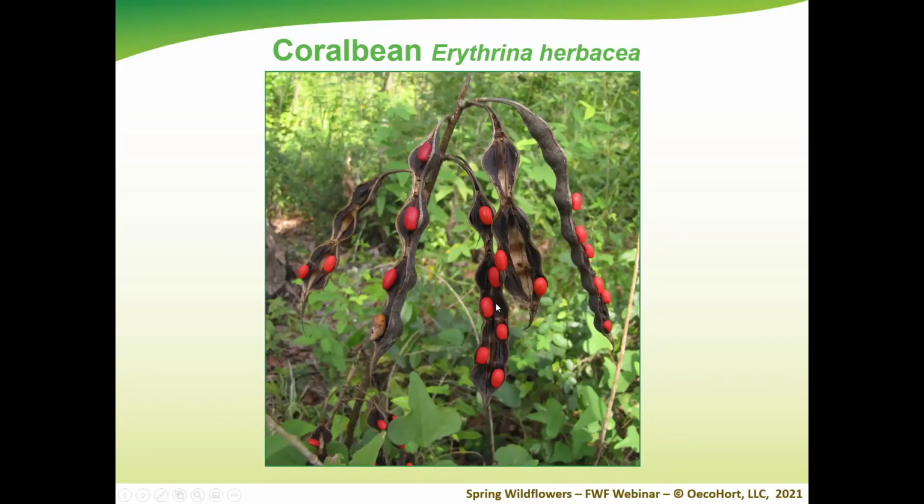If you were trying to grow this, these are very hard seeded. You'd have to actually scarify them, using sandpaper or a fingernail clipper or something like that to get these to germinate. But they are showy, no doubt about it.